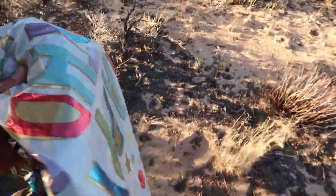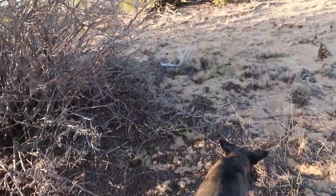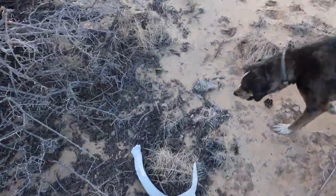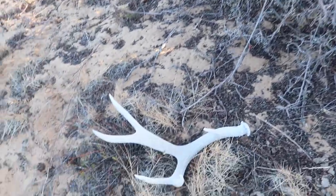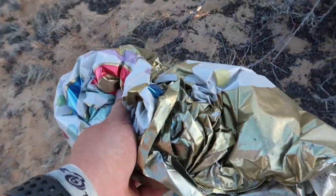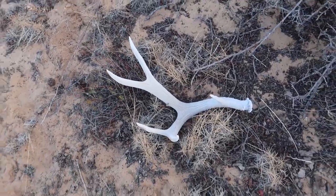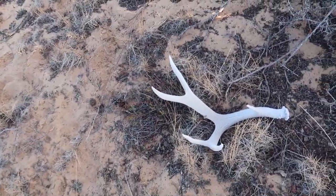Pretty sweet. Clean up the garbage. Pick up a shed. Didn't find the match. That's okay. I'm just happy to have found something. So that'll go on the backpack. Sweet. I'll let you guys know if I find anything else.